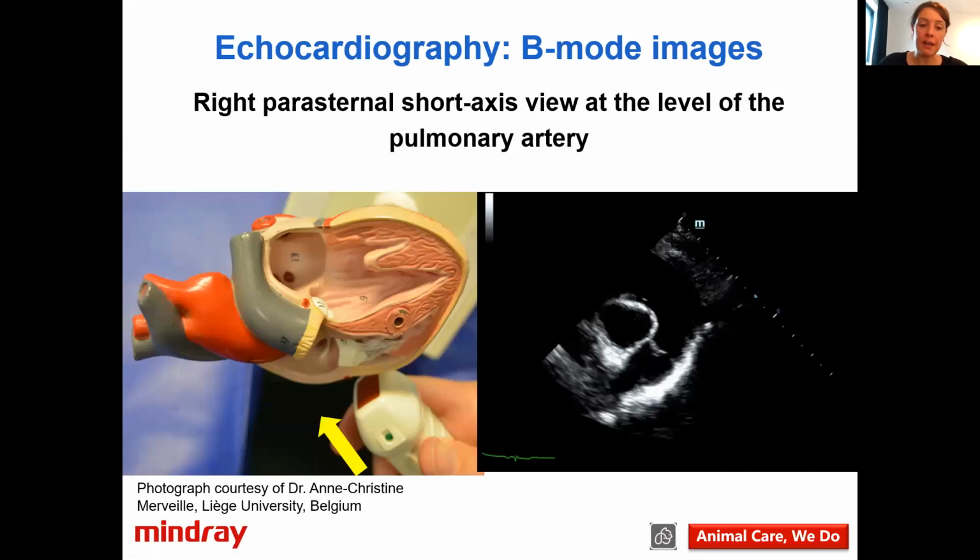And then we're already arriving at our last image from the right side. I told you before that this vessel is the pulmonary artery. What we actually want to do is have a look at the pulmonary artery, but we also want to try to measure the velocity in the pulmonary artery.